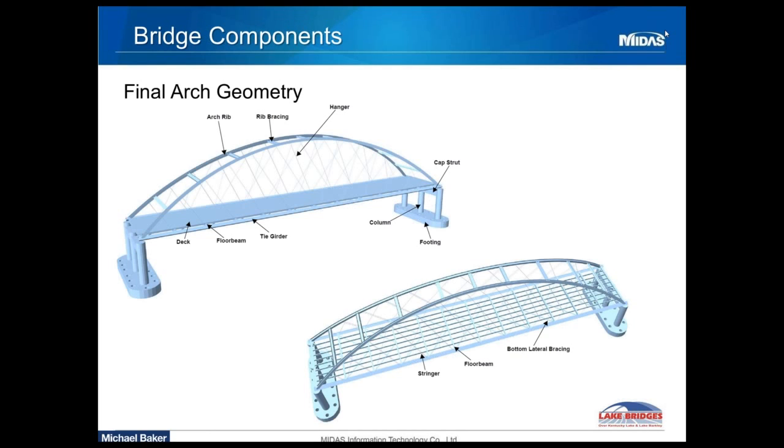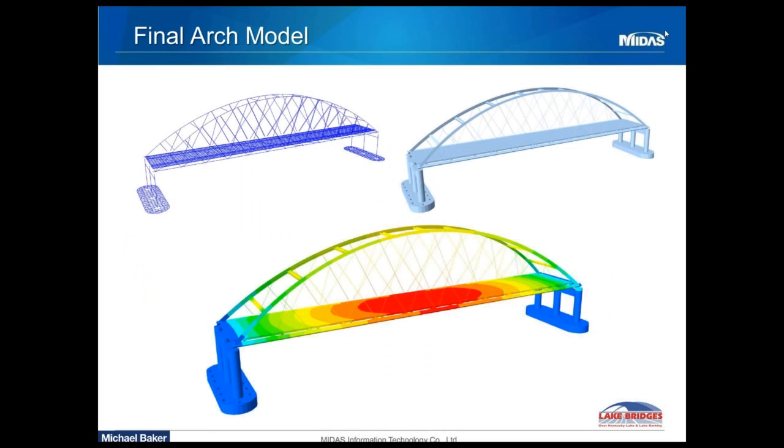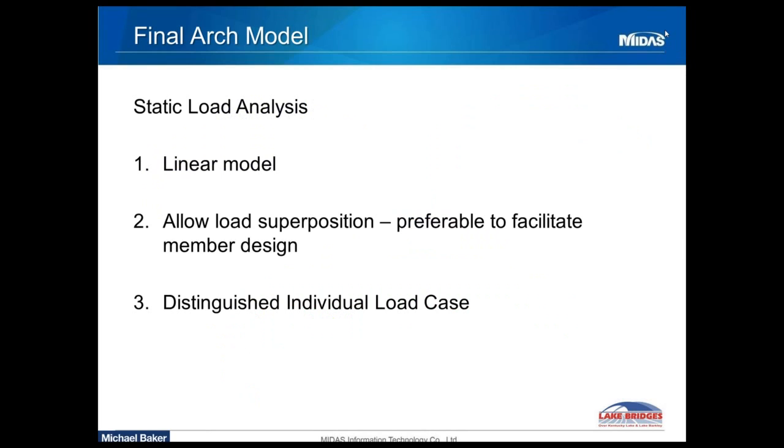So on the final 3D arch model, we model everything as a beam element except the deck of the superstructure and the footing as a plate element or shell element. We model the hanger as a truss element, which I will explain later why we're doing it. Here are some of the screenshots from the final arch model.